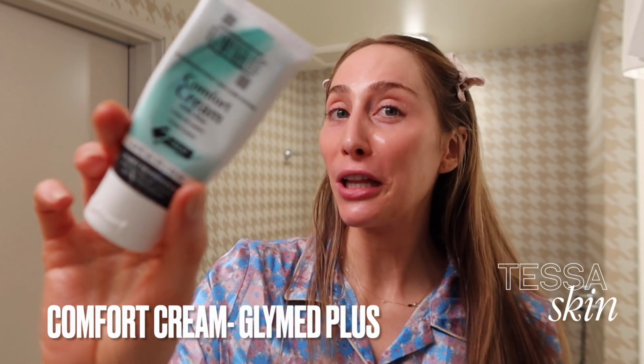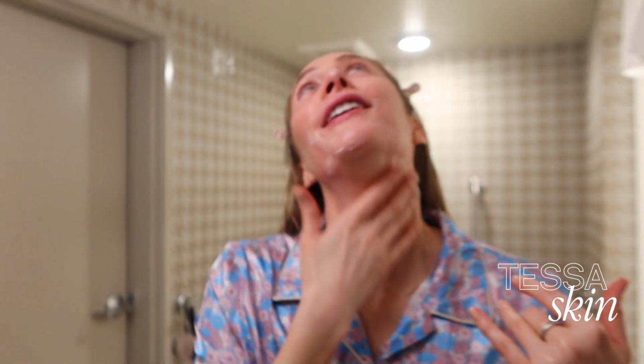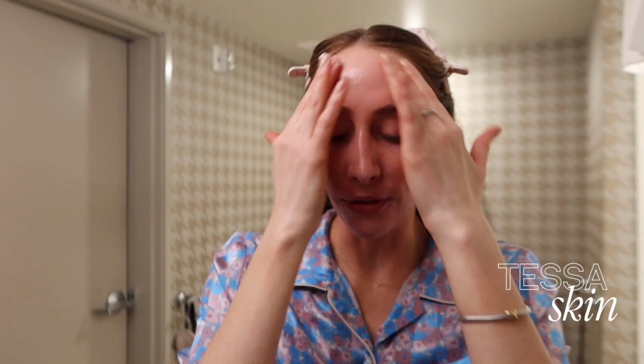Next up for moisturizer, I am going in with Comfort Cream by Glymed Plus. Another favorite. This really straddles the line between a lightweight and a medium weight moisturizer. I am a more dry skin type, but I really love this for daytime. Sometimes I'll mix it with a little bit of Cell Balm if I need more occlusion during the nighttime. It's also a more affordable price point for a clinical product, which I think is amazing. It is about $40, and it is often out of stock because it's such a great find, but if you can find it in stock, it's definitely worth a try.